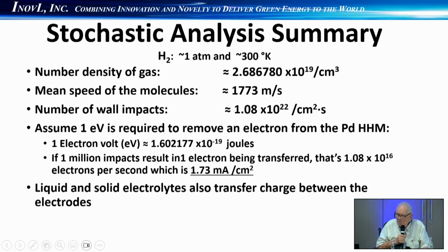If I have 1 million wall impacts per square centimeter per second, and I transfer but a single electron out of those million possible impacts, because a lot of them aren't going to be above the activation energy, so we have to be careful that we get the right activation energy, then we see that this is going to give us something of the order of almost 2 milliamps per square centimeter of current, compared to the few hundred microamps of current that we are currently achieving. So I believe that there is an opportunity to get significant increase in electrolyte performance.